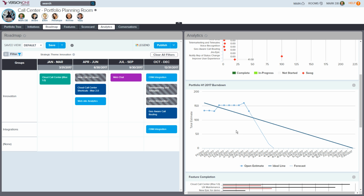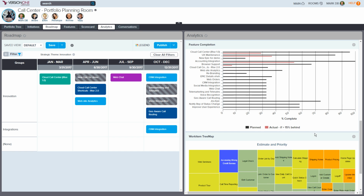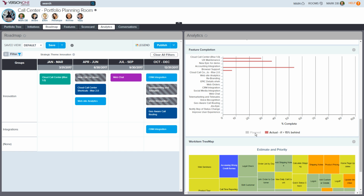I put a first half burn down in there so I can see how well we're doing across that portfolio, and whether we're going to deliver on what we expect to, with a little optimistic view on that burn down. That's what the dotted line is representing. And then I have the feature completion here so I can see how many things are behind schedule. This lets me focus in on just the specific portfolio items that may or may not be behind schedule.